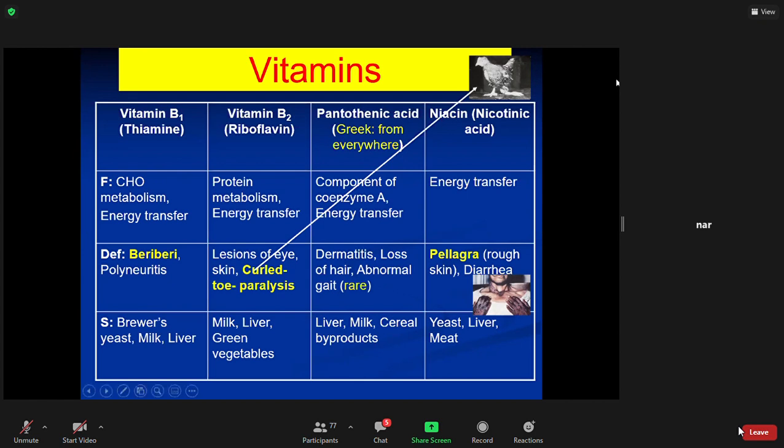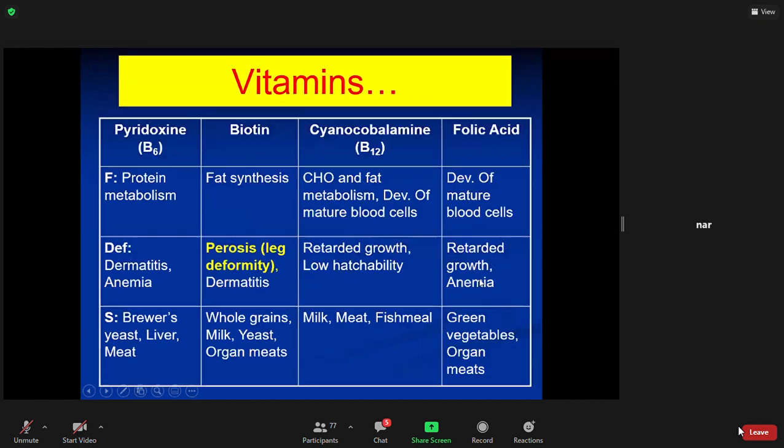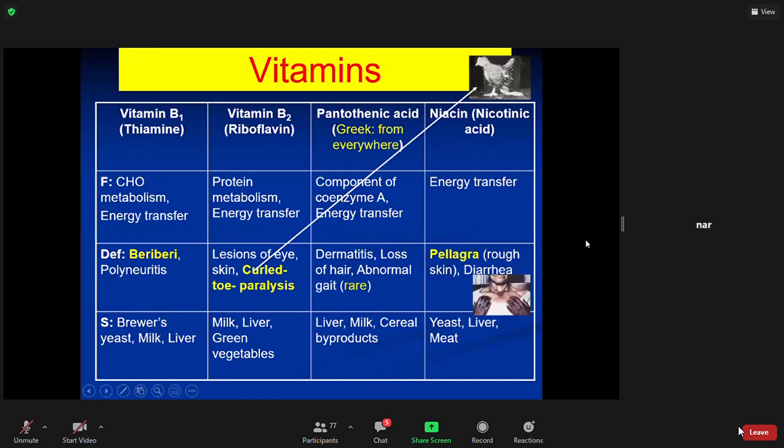Niacin, which is also called nicotinic acid. This is again, because this is a water-soluble B vitamin group, energy transfer. This is the one, pellagra, rough skin and diarrhea. This is what happens when animals or humans are deficient. Niacin is also used as, I guess, an over-the-counter kind of medication for those who are suffering from high cholesterol level. Doctors even talk about that. I think they want to get rid of the cholesterol. They want to digest cholesterol, maybe release that as energy. Again, yeast, liver, and meat, these are the sources.